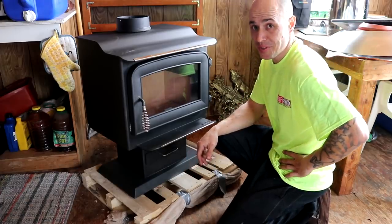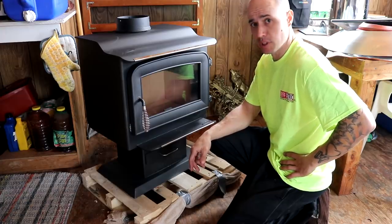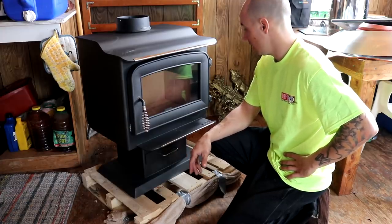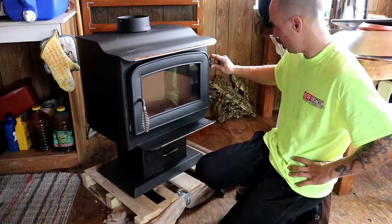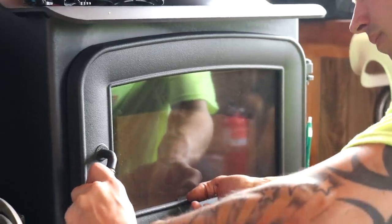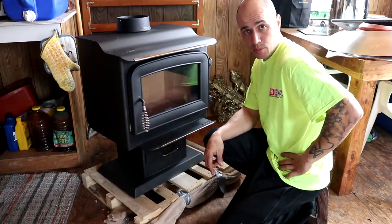Well, here's our wood stove that we brought up, I don't know, maybe a month ago or so. And I'm really glad that we disassembled it and checked it, because we're missing one of the little pieces right here that holds the door in. So we're gonna have to get another one of those. We brought this up here this winter because the easiest way to get it out here is up on snow machine.